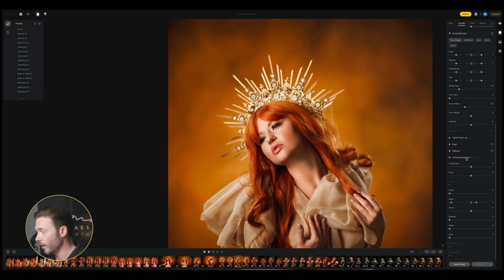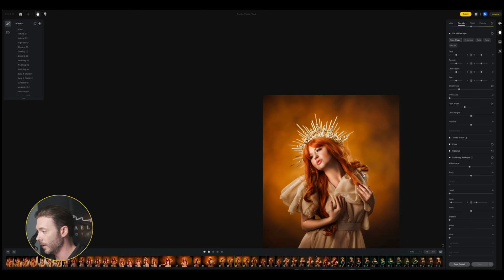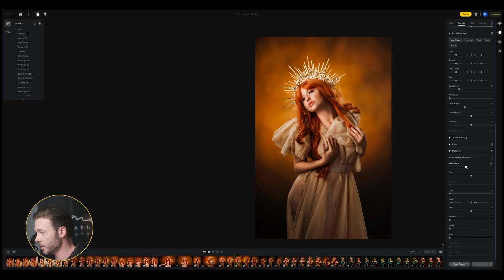And you can utilize a couple of different ways to do this. You can utilize the AI reshaping, and you can just pull in this. What it does, it doesn't really touch the face much, just a little bit, but it does do the arms, the body, things like that. So if your clients are saying, hey, can you just do a little bit? If they're saying in general, we want to look a little thinner, you can go ahead and pull this down. -10, -20 is good. Obviously you can go more than that, but I don't know why you would.